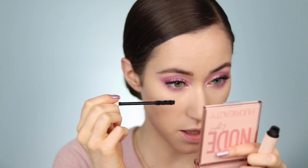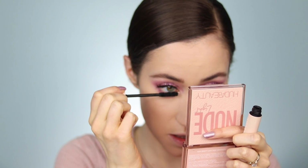Do I want a nude eyeliner? I'm okay. I think we'll just leave it as is today. I'm just going to go ahead and apply mascara to the lower lashes. Okay, well, I got mascara on the lower lash line as well, so we're going to have to buff that off in a minute. The contour palette already added some shape, but we do need a little bit of warmth.